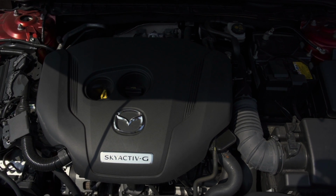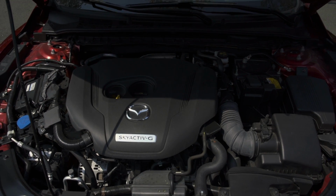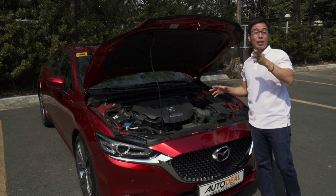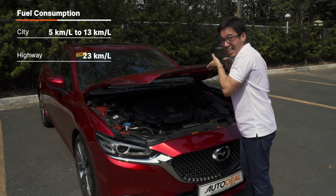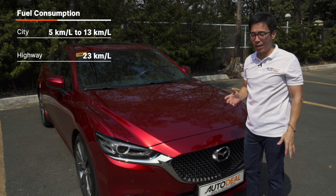Now, this tower of power is mated to a 6-speed automatic transmission, which translates to about 5 kilometers per liter in hellish traffic of Metro Manila. Now, when that starts to clear up, you're looking at roughly about 13 kilometers per liter. Nothing spectacular until you take her out on the road and you figure out that this thing has legs longer than Miranda Kerr. 23 kilometers per liter on the highway.